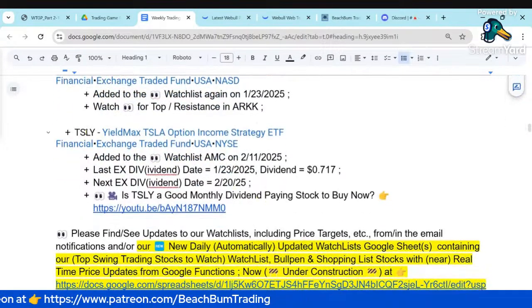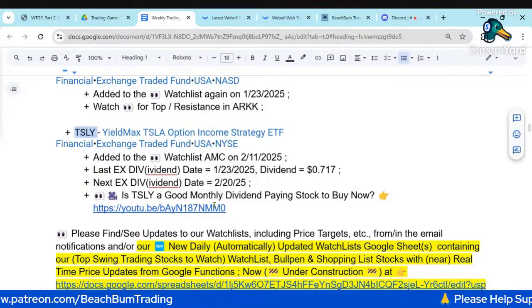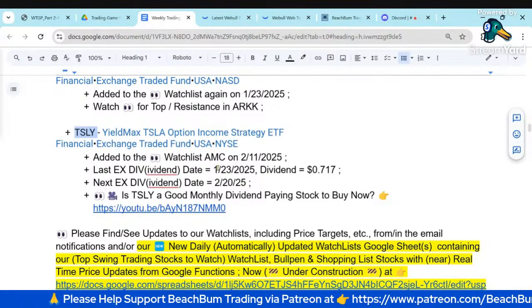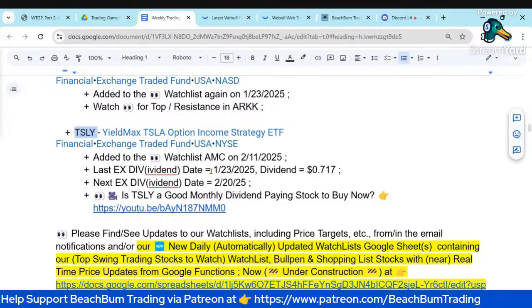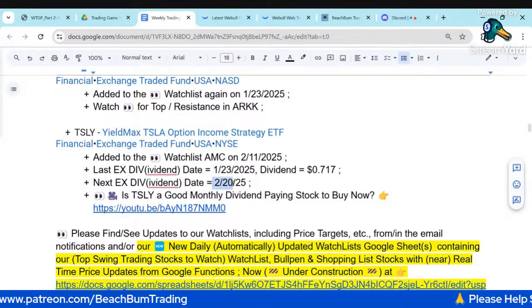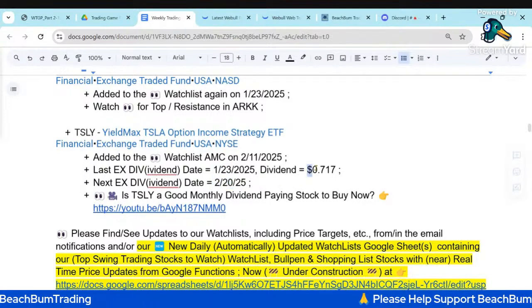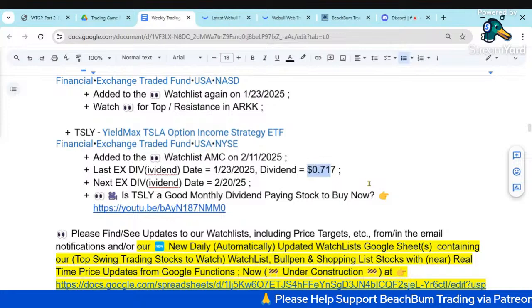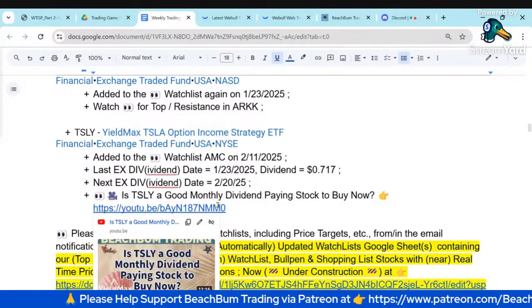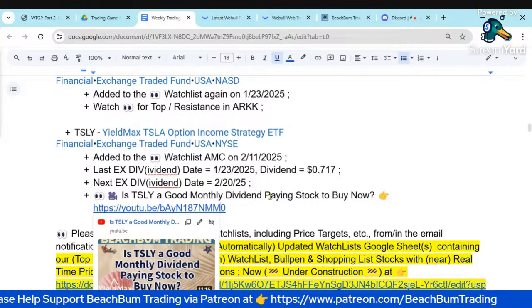Another YieldMax I'm adding to the top swing trading stocks to watch list this week is TSLY. So this is the YieldMax on Tesla. Again, Tesla was declining. We did bounce back a little bit. The last ex-dividend date on TSLY was the 23rd of January, so the next ex-dividend date is the 20th. Last dividend was about 72 cents. Again, you can hear our previous analysis on TSLY via the link to the video in our notes.